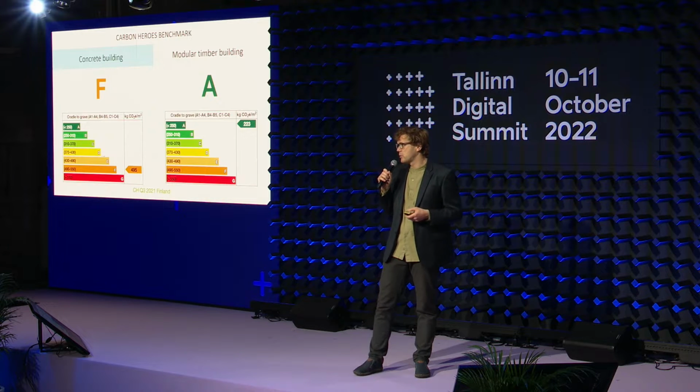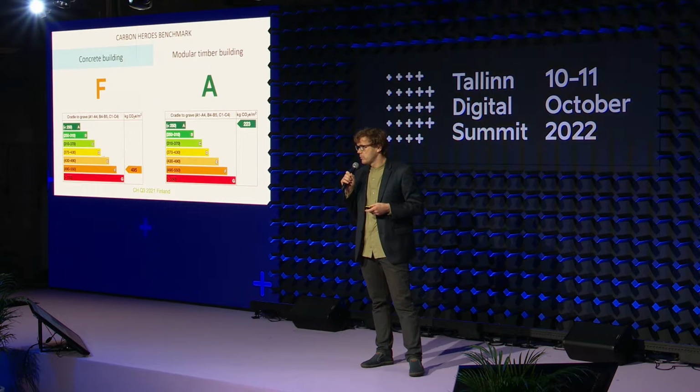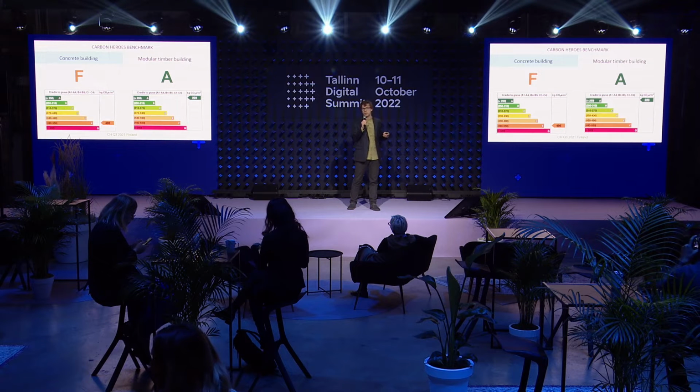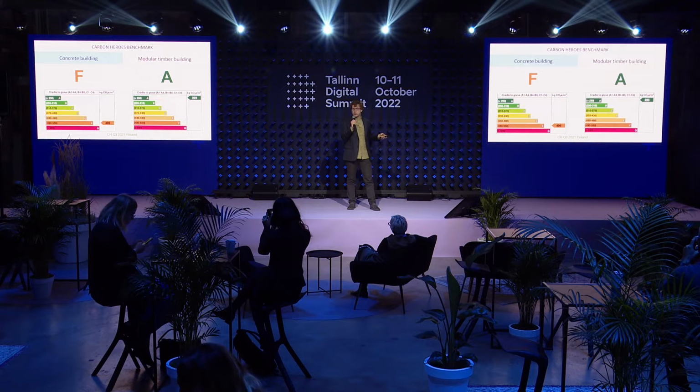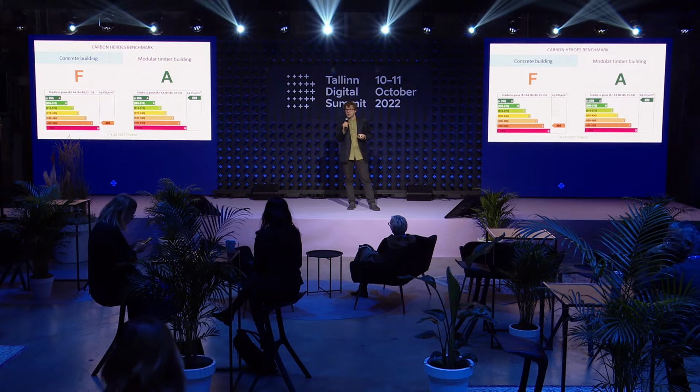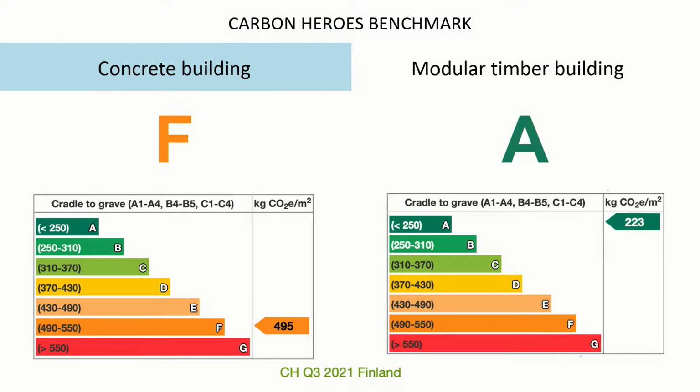But compared to the carbon footprint of those two, timber modular buildings have almost 3 times lower carbon footprint. That's the embodied carbon footprint that's actually emitted throughout the construction phase. Also, modular buildings actually keep a lot of carbon within the structure. So they become kind of a carbon bank.